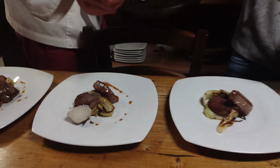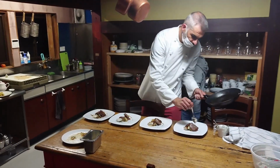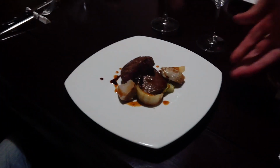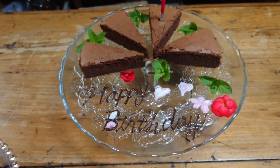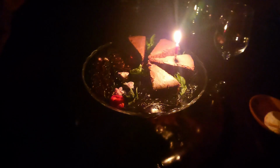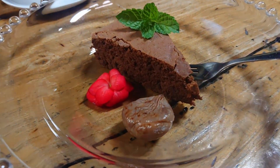Some demi-glace sauce. Maybe some. So the guests celebrate the birthday. This is our chocolate cake. We serve with marron glacé and the coffee.